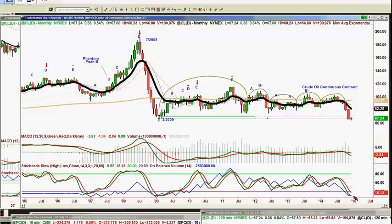Look at the slow stochastic way down there. The MACD hasn't even really expanded yet. So it's just saying this could continue for a while, even if there's a bounce. And it's saying that we are real close to at least a bounce in the daily chart. Let me just grab this chart, move it away.